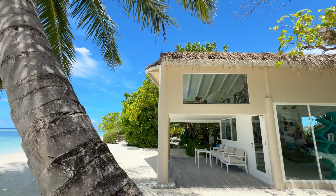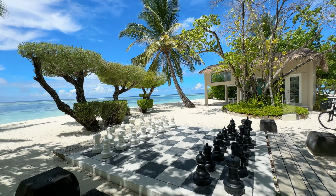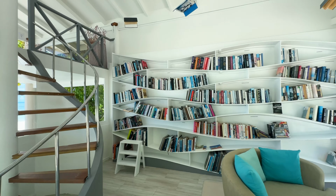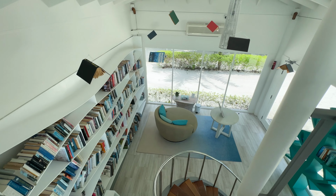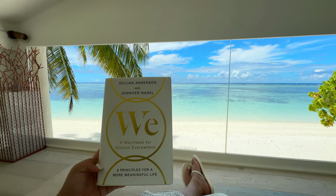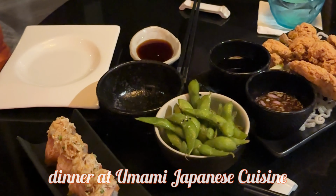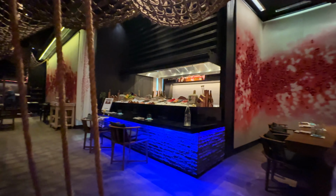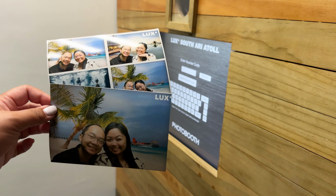We loved hanging out at the library as it was air conditioned and had an amazing view of the ocean while sitting, relaxing, and reading a book. For dinner, we decided to have sushi at Umami, which was $26 for 4 pieces. It was really good, but so expensive. Right next to it is a disco bathroom with a complimentary photo booth, so make sure you check it out.